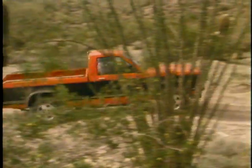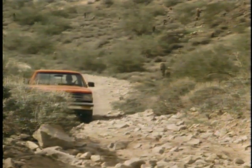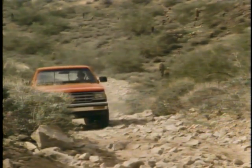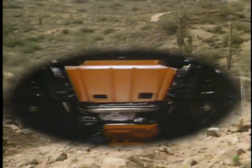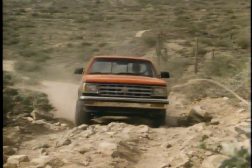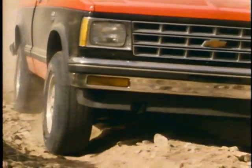With running gear tucked well up into the chassis, 15-inch wheels and available off-road tires, S-10 offers impressive ground clearance. A standard stone shield plate for the fuel tank and optional shield plates for the transfer case and front differential carrier provide added protection in rugged off-roading conditions. 1983 Chevy S-10 pickup, the four-wheel drive way to be king of the mountain.